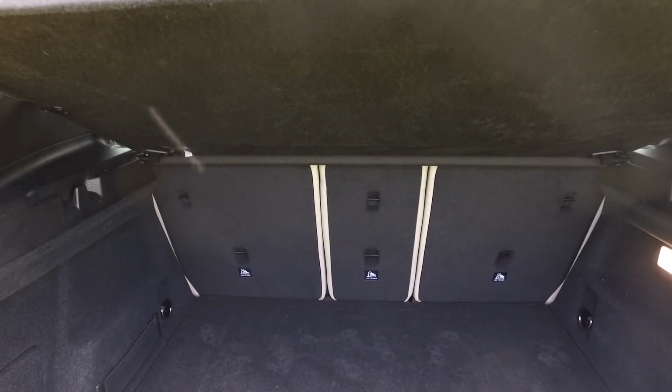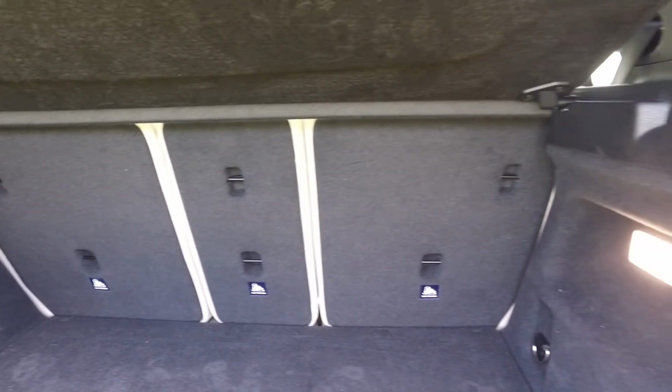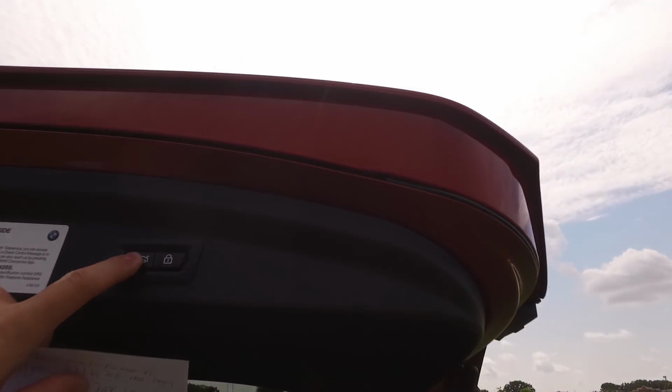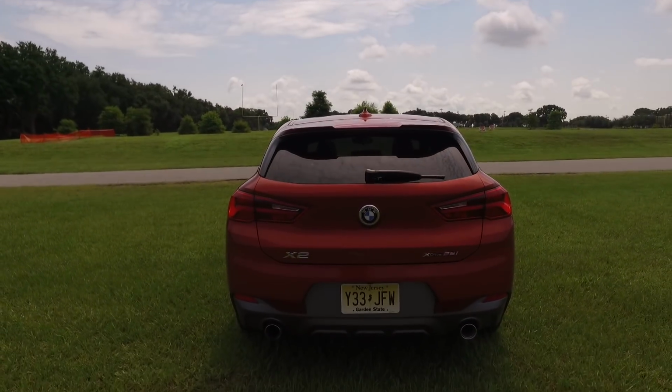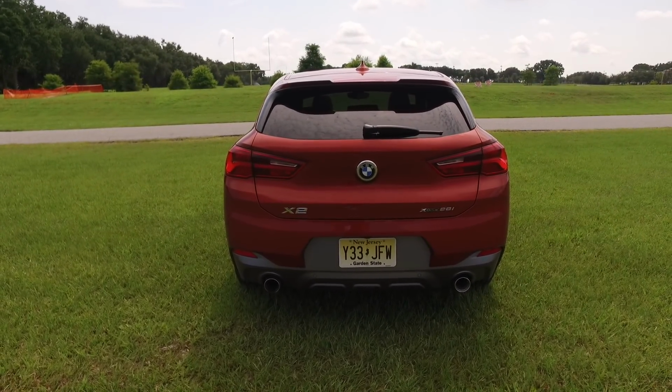It is pretty practical as far as the seats folding down, because you can fold down all 3 sections of the seat to allow for a lot of different configurations here. So I'm going to go ahead and close that trunk via power. And now all that's left is to drive the X2.